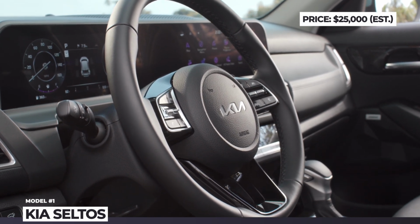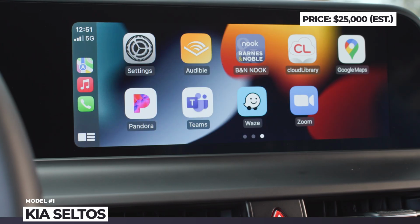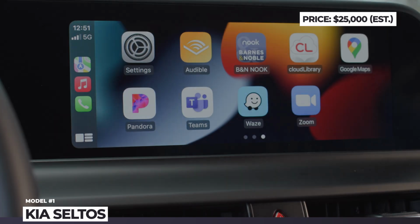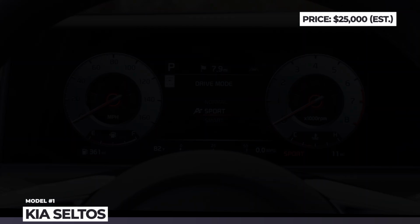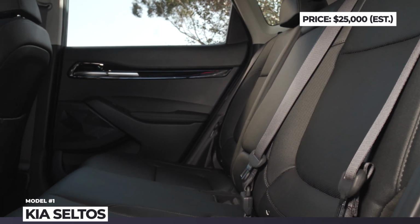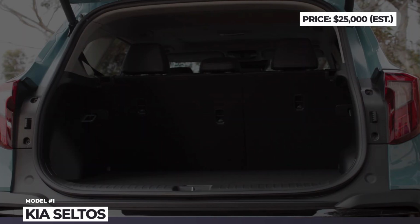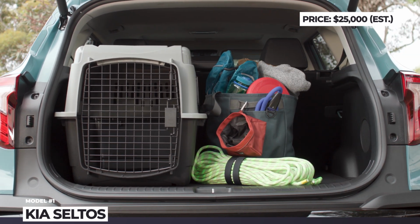In turn, the base model is anticipated to retain the last year's touchscreen, but it will come with an upgraded standard 4.2-inch gauge display. The new additions to the options catalog include but are not limited to a Wi-Fi hotspot, Sirius XM satellite radio, and a rugged-looking trim labeled the X-Line.